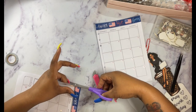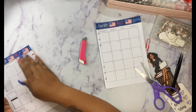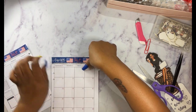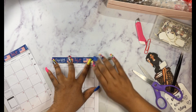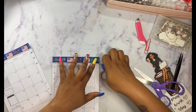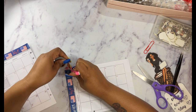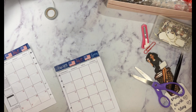So what I'm gonna do with this, I'm just gonna cut this side here. And then I'm going to also add a silver glitter washi tape to this side as well. Just make it a little cutesy. Now that is a little cute there. So let's put this washi tape and stuff back up.